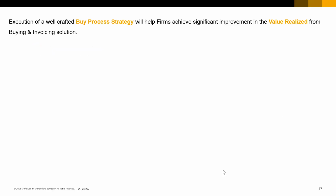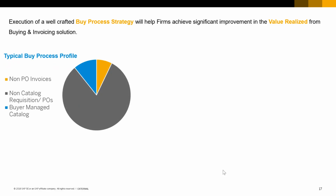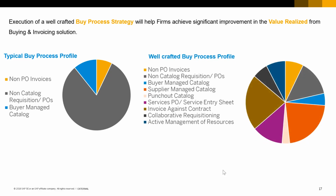In summary, execution of a well-crafted buy process strategy will help firms achieve significant improvement in value realized from buying and invoicing solution. You start with a very simplistic buy process profile and you move to a well-crafted buy process profile. This will help you improve user experience, improve efficiency, and improve compliance.